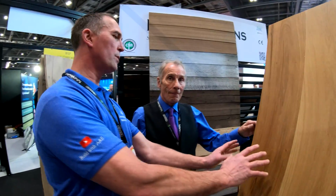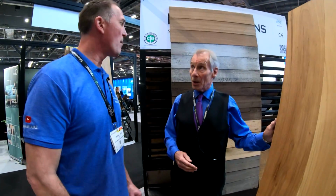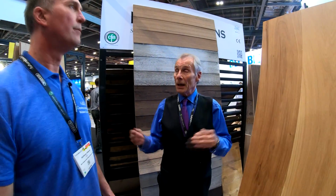That's really nice. Being a board this width, is it better to stick these down to the substrate? Yeah, with most of them it is. But they're all fully compatible with underfloor heating, because they're on an engineered board format, which is what you need if you've got underfloor.